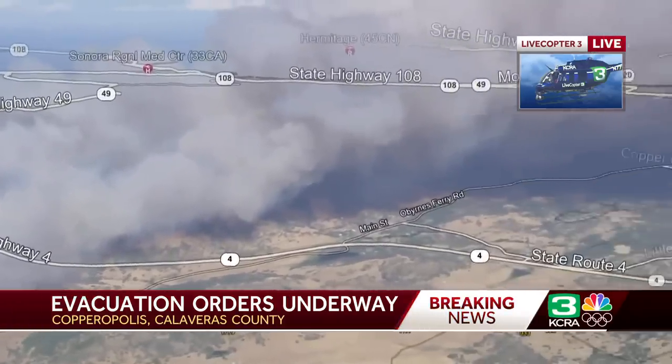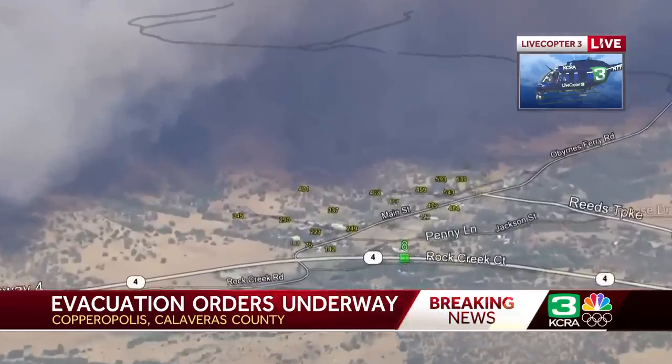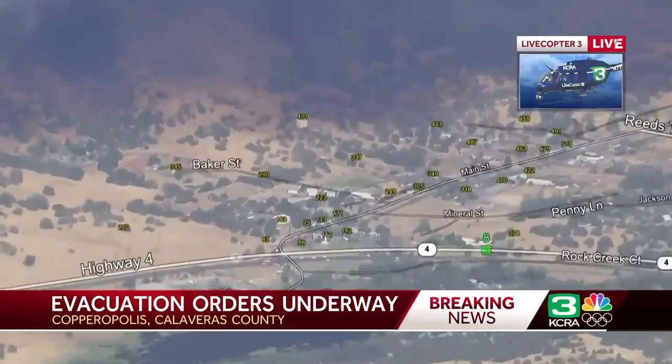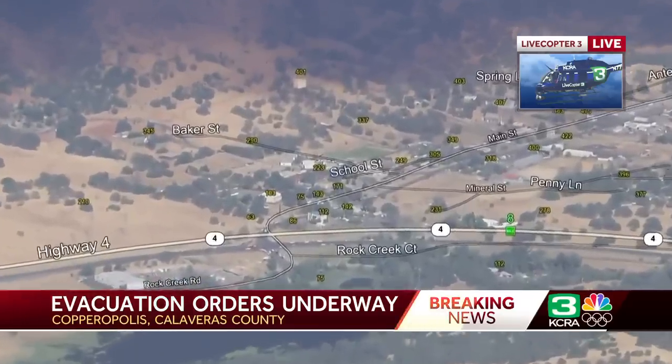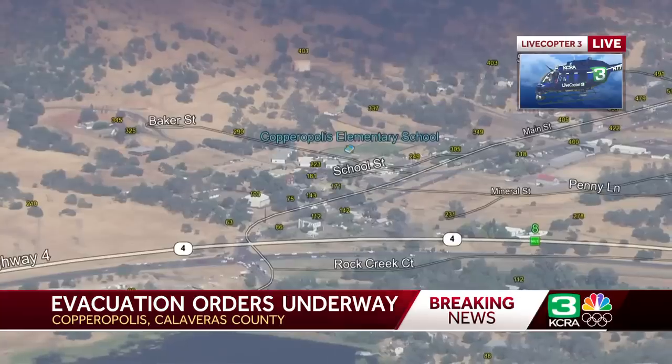It is, and I was looking back at the emails from the county coming in, and it was just about 3:30, 3:40, and they were saying it was just a 30-acre fire. That was at 3:40. And now we're nearing the 1,000-acre mark.